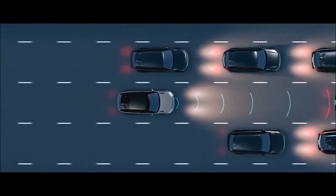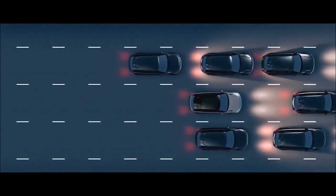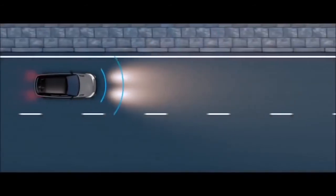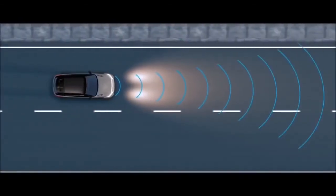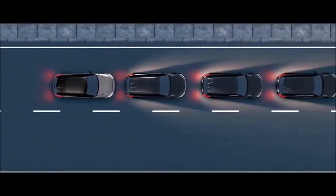And along with Queue Assist, it is designed to keep a suitable distance when queuing in traffic, bringing the vehicle to a halt when necessary. Autonomous emergency braking is designed to detect a potential collision ahead, whether a pedestrian or another vehicle, alerting the driver and applying the brakes if required.